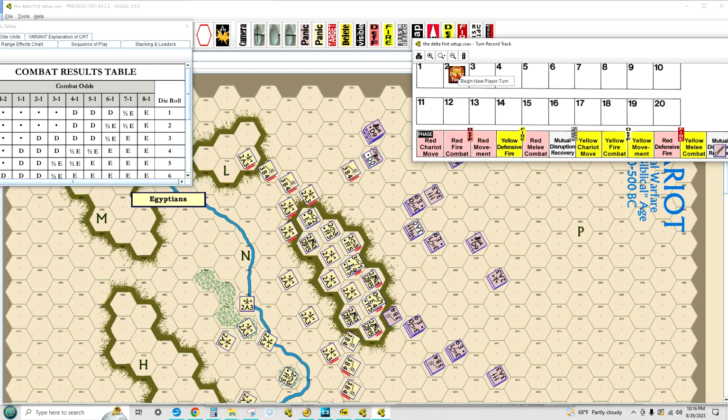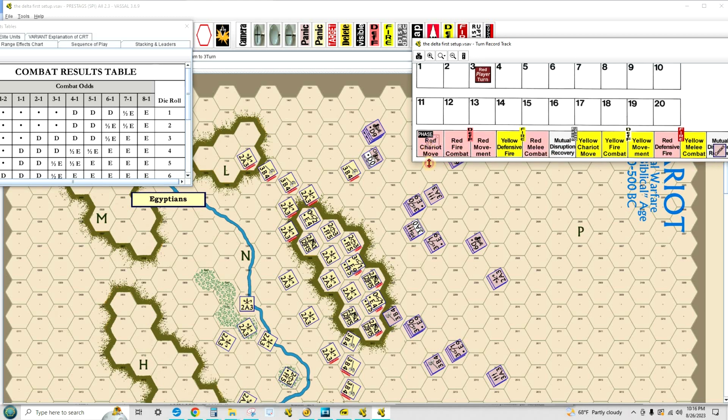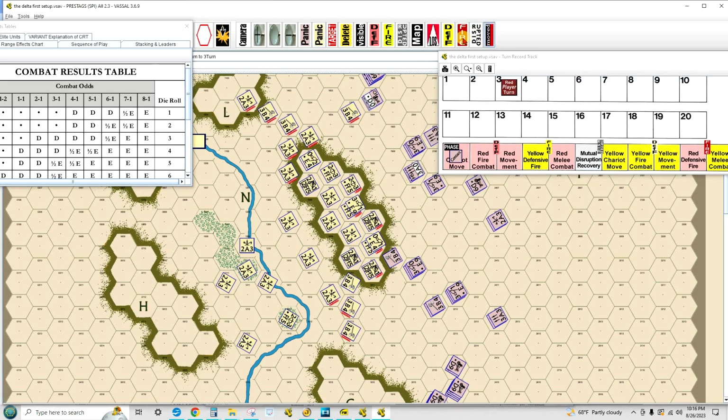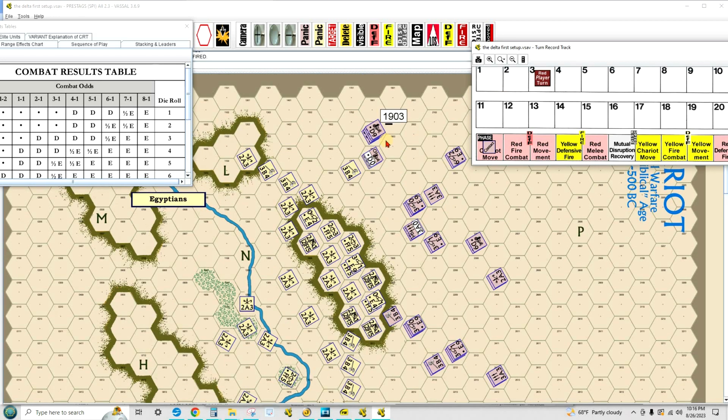turn. I forgot to flip this guy. So we'll go to next turn here, and it's red. We'll go to red chariot movement. Let's go ahead. Oh, we can get rid of all of our moved and fire. There. Okay, everybody's moved and fire. Now the chariots get to go.